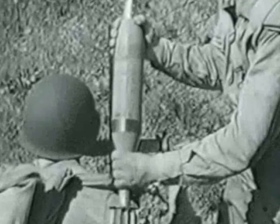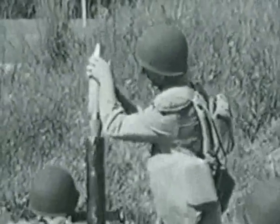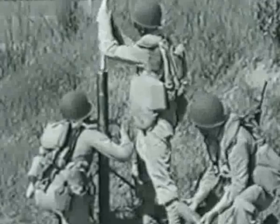The mortar also fires smoke shell. The white phosphorus may set fire to very dry materials, and it will produce casualties. But its main job is to blind the enemy with a heavy white smoke.